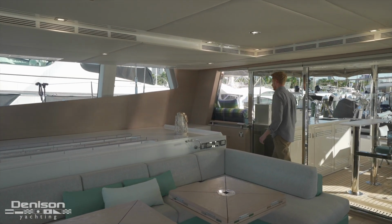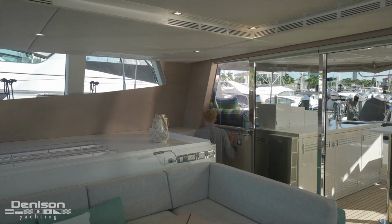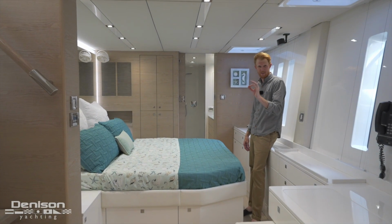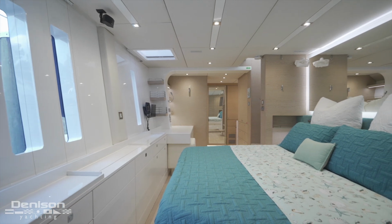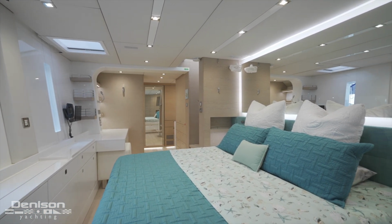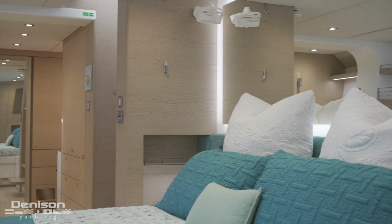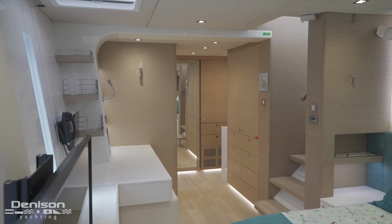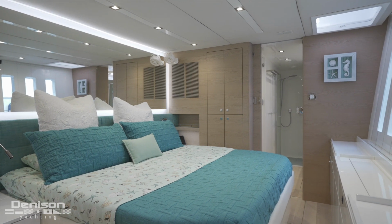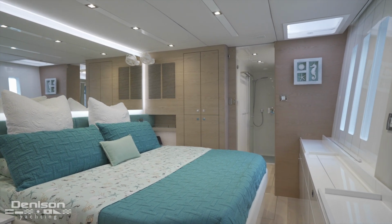I've probably been on 20 Sunreefs, and not only are they all different, but this is the first 2015 that I've been on. And the design in here, the style, is totally different than any of the other boats that I've seen. You've got a brushed oak finish on the walls as well as underfoot. Like the last cabin, there is an athwartship berth, but this one is king size instead of queen. You can walk around on both sides.